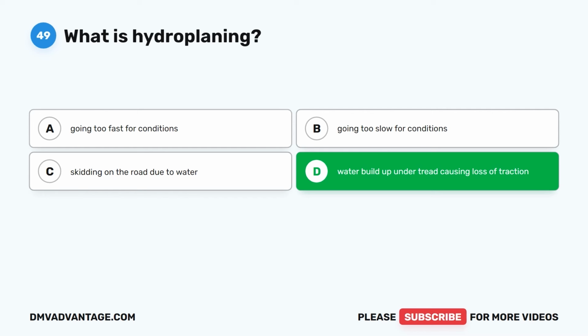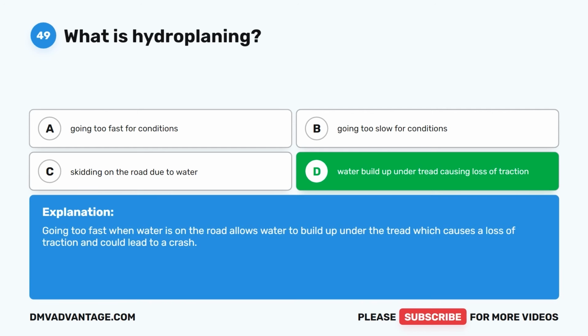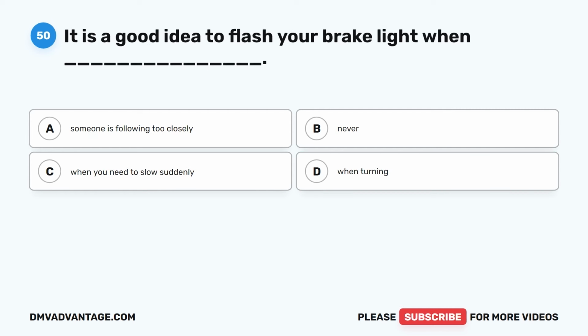Water buildup under the tread, causing loss of traction. Going too fast when water is on the road allows water to build up under the tread, which causes a loss of traction and could lead to a crash.